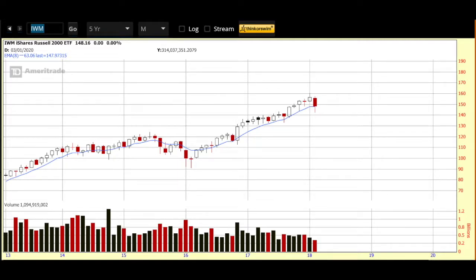So for the purposes of our video today, starting out, I took away all my drawings because I think it's really important to note we're looking at the RWM, which is the ETF that represents the Russell 2000, and this is the five-year monthly chart, so it's the big picture look.